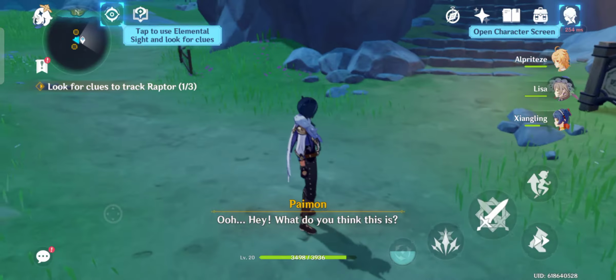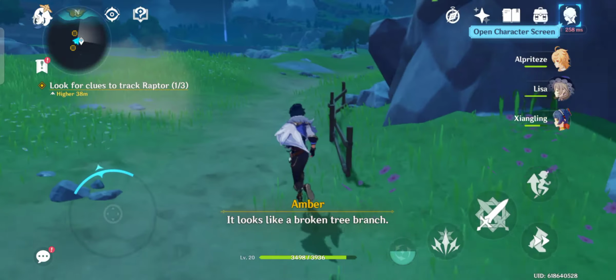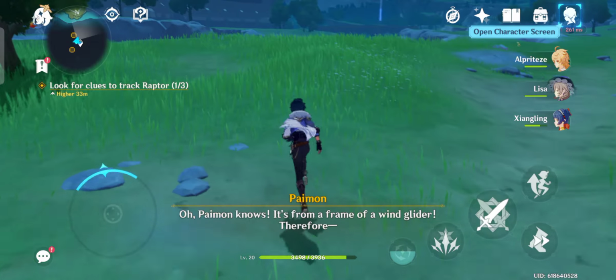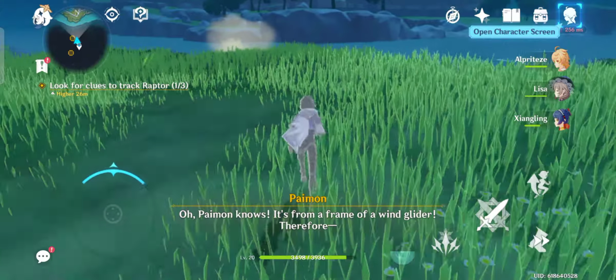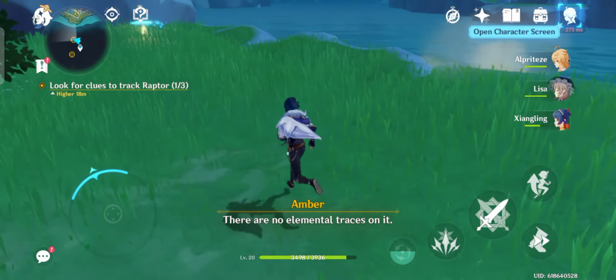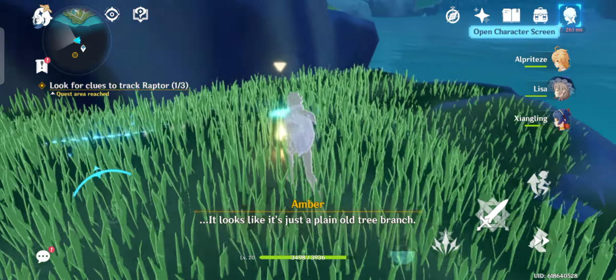Ooh, hey, what do you think this is? It looks like a broken tree branch. Oh, Paimon knows. It's from a frame of a wind glider. Therefore, there are no elemental traces on it. It looks like it's just a plain old tree branch.